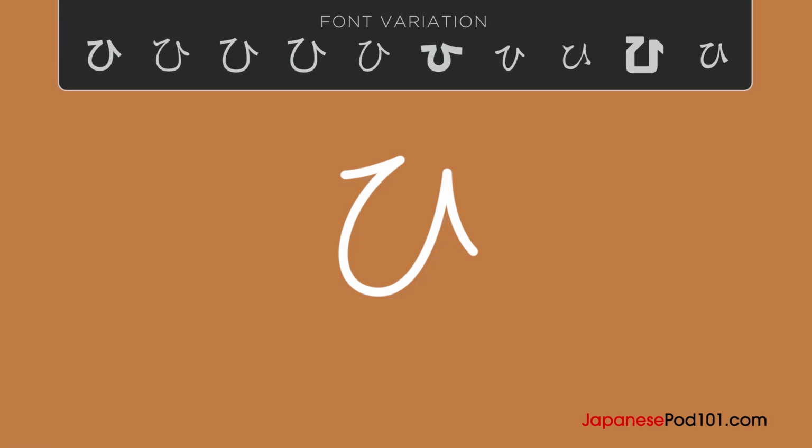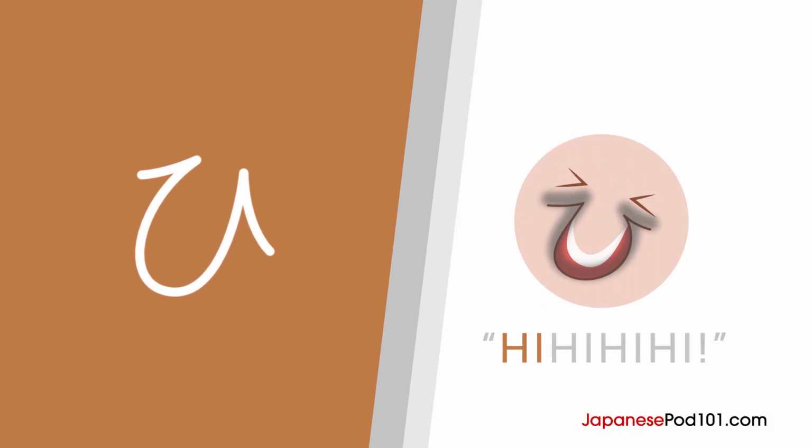Okay, next up is the hiragana character, hi. Can you see a smiling mouth going hi hi hi? Now, let's add a dakuten to hi. Hi with a dakuten is pronounced as bi. Hi, bi. And how will it sound with a handakuten? It's going to be pi. Hi, pi.